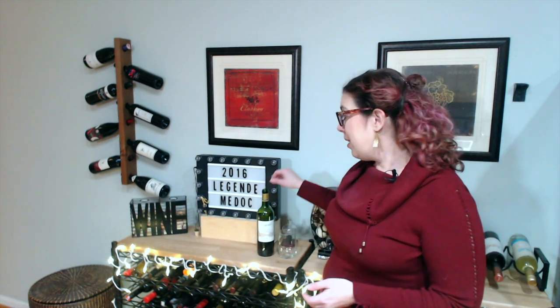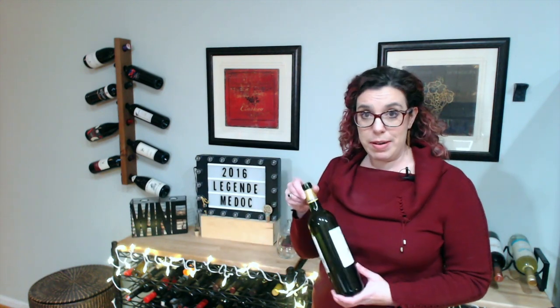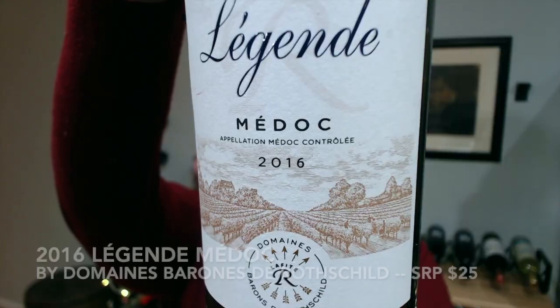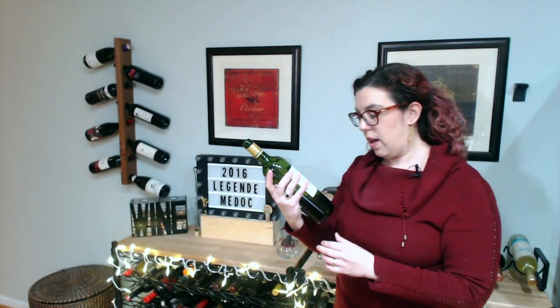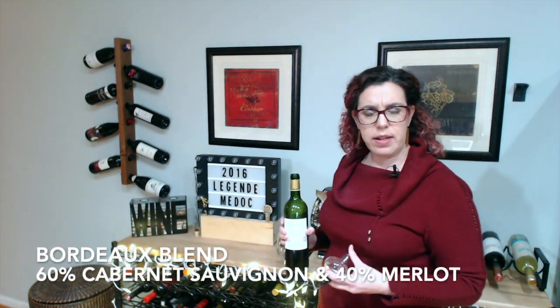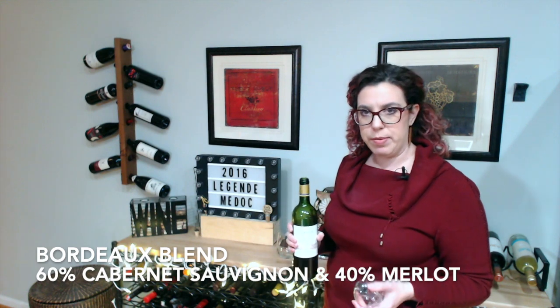For me, this is going to hopefully be my warm wine on a cold winter night. This is the Légende Médoc, and this wine is from the Domaines Barons de Rothschild. It's a Bordeaux blend of 60% Cab and 40% Merlot.